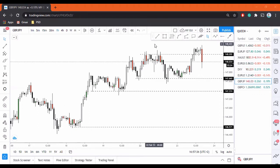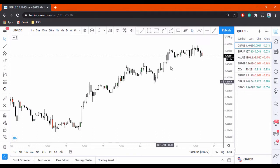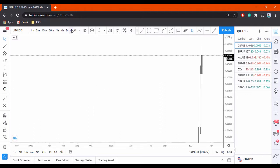So, last week we ended up on order blocks, and since we're in a new week, maybe we can just look at our favorite pairs and see what's happening. The pound yen and the pound USD. Let's start with pound USD. The last time we talked, we were expecting it to go higher a little bit more, which it did. So we're just going to look at our weekly candle to see how it closed.